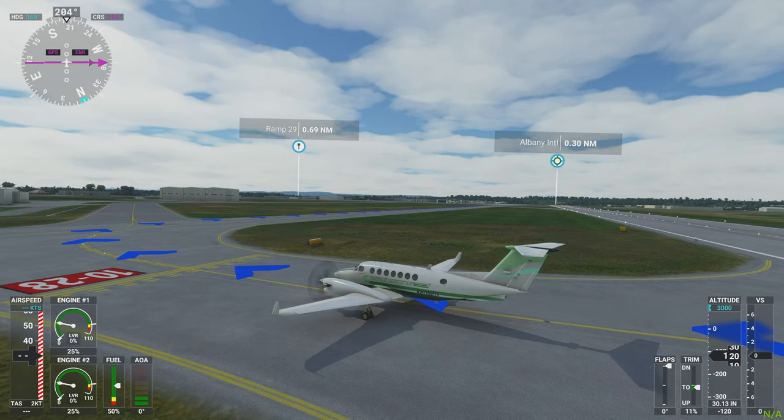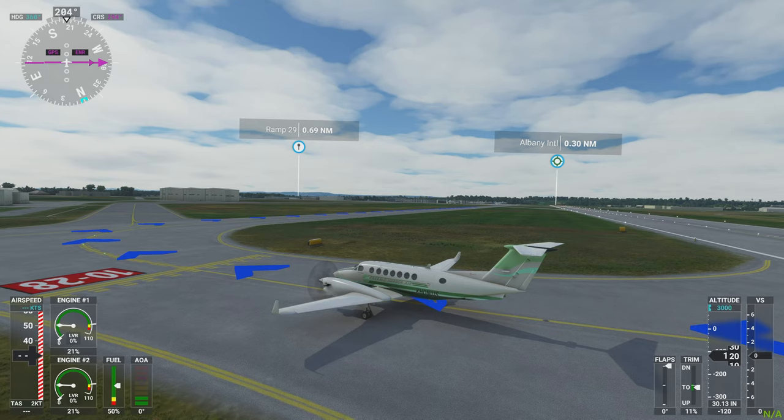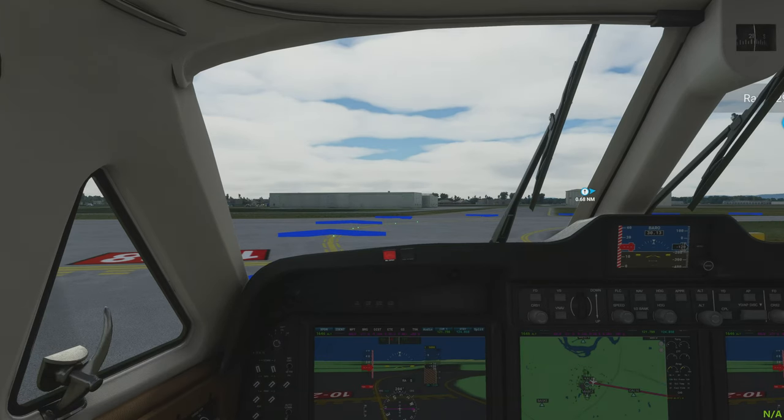Turned on my Xbox controller and for some reason that caused the thrust to pick up. So you have to be careful sometimes with the controllers competing with each other. Alright. Take off the parking brake. I think we're ready to go.